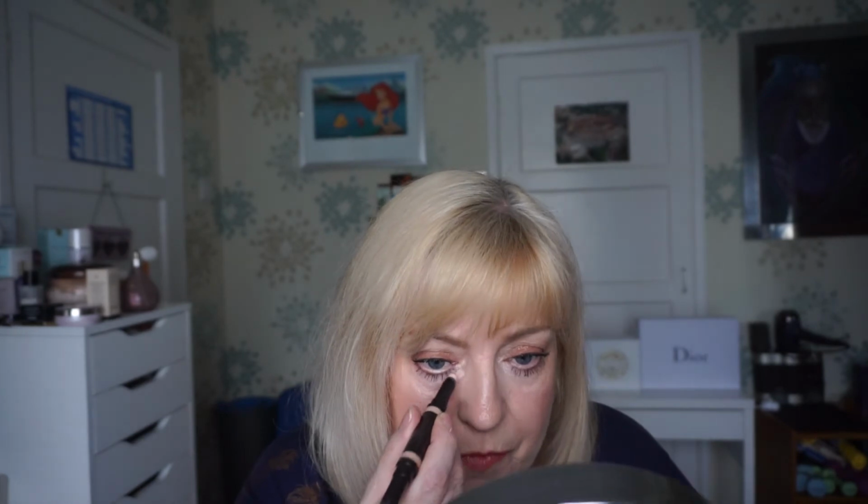So I'll do this side now. First the corrector, and just pat that in like that, and then over the top with the actual highlighting side. And there we go. It is lovely.